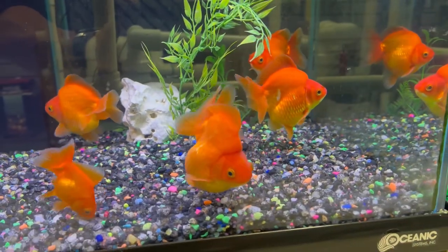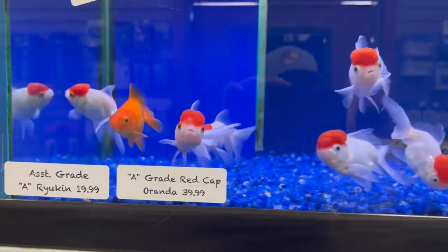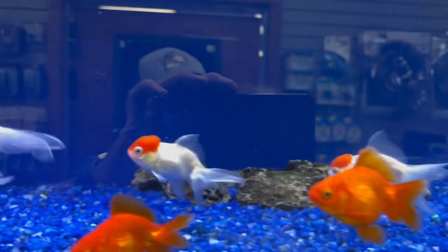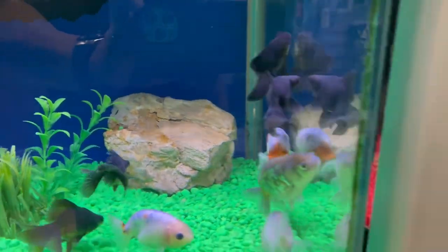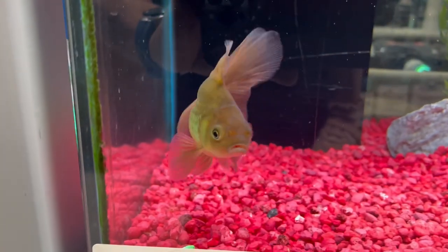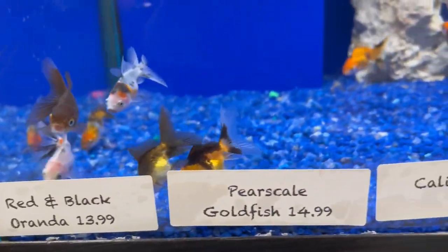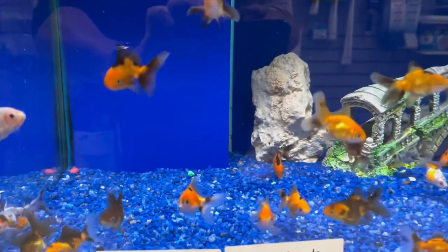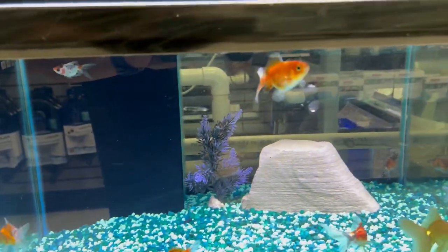We're getting into the goldfish section, what you'd call a fancy goldfish section. Pretty colors. When it comes to goldfish, I'm more of a koi fan, which means someday I'm going to have a pond. These are pretty though, look at that. That's a beautiful fish. So are these here. Great goldfish selection. Calico fantails.